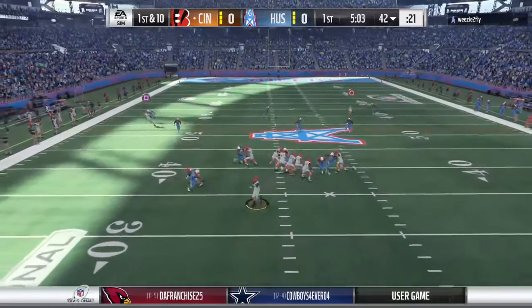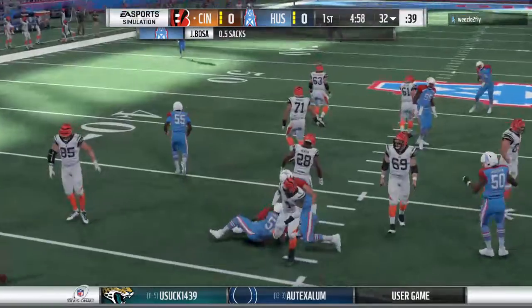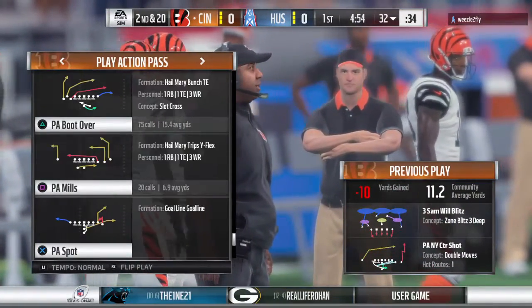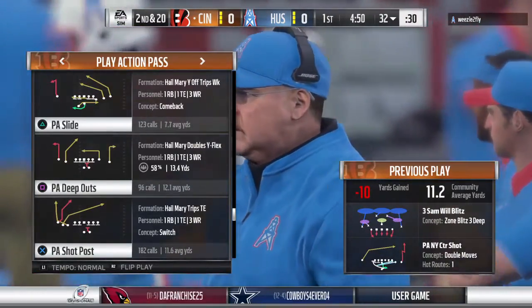Now Watson. And no escaping this time as he'll go down. They got him for a sack. Joey Bosa in there to make the sack. He buries him for a loss of 10.